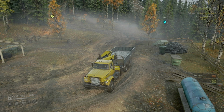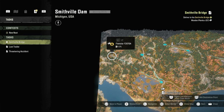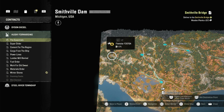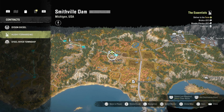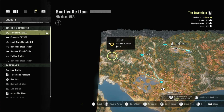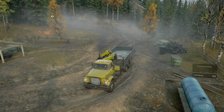I'm not sure if I'm going to take the Chevy with me. I might as well, I guess. But that is going to be the Husky Forwarding Essentials. We are going to accept that. We also want to take off our markers because we don't want those all over the screen.